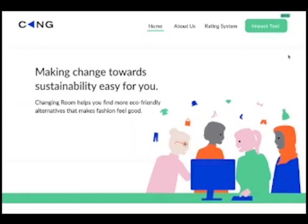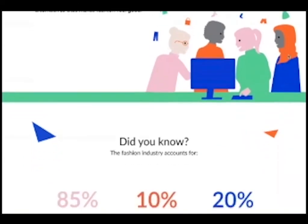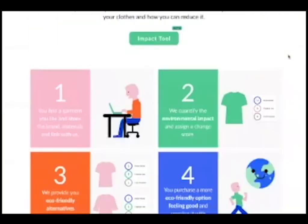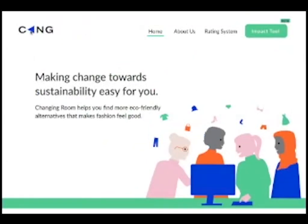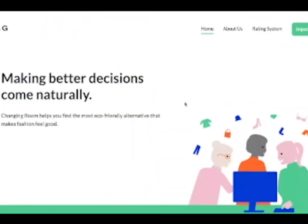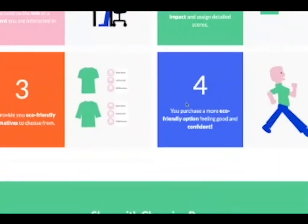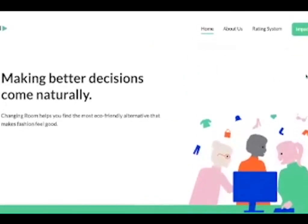We use Figma in order to draft and iterate through different designs. Here you can see the homepage on Figma. We then translated this Figma into a dynamic and functional website. We improved upon the existing homepage and added additional pages, including the About Us page, rating system page, and the Impact Tool page with the results that you will see later in the presentation.